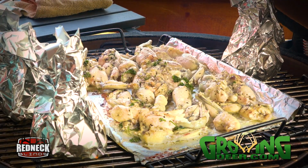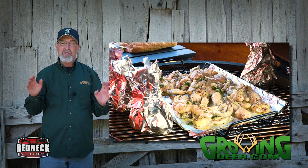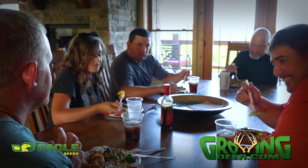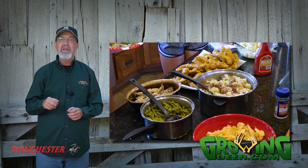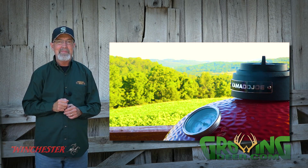It was great to enjoy some tasty frog legs. Can't get much more natural meat than that. Enjoy seeing a few deer out in the food plot and spend time visiting with friends. My family practically lives off wild meat. Those frog legs were great. I'm sure we'll be out shooting around some ponds again.